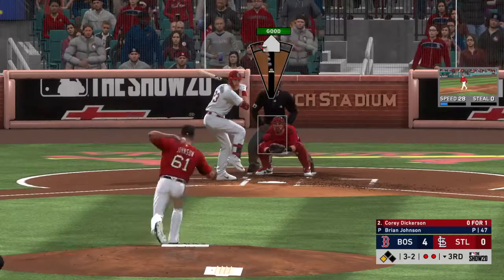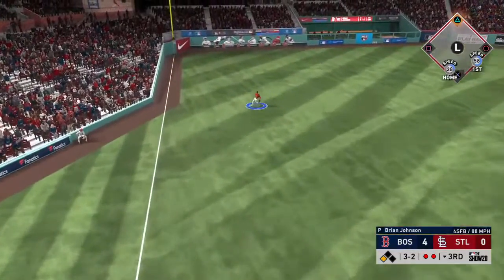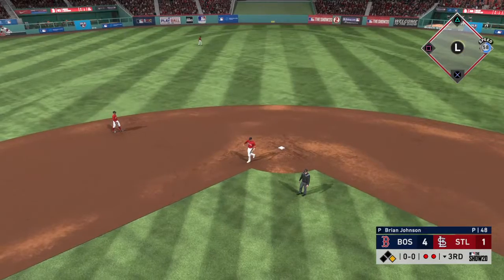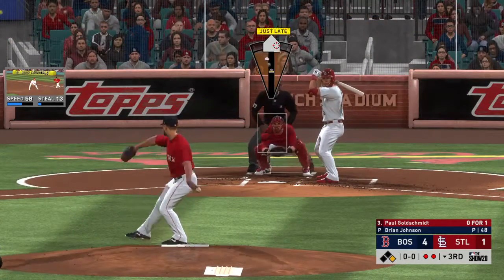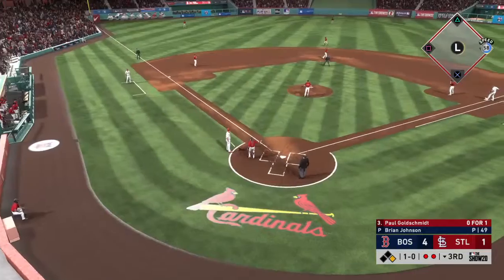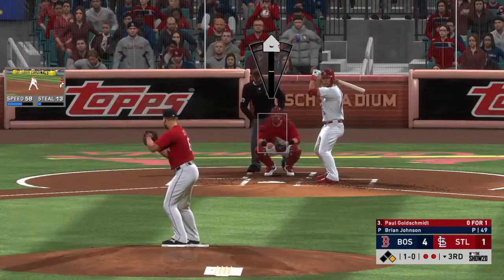He's set. Here's the 3-2. Little flare out to left. In there, base hit, and that ought to get the run in from third. Here's Paul Goldschmidt now. Paul Goldschmidt. And this one's in the dirt. And a nice job keeping it close. It's ball one. A runner on first with 2 away.